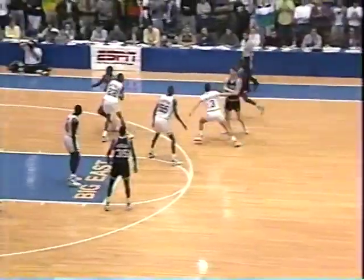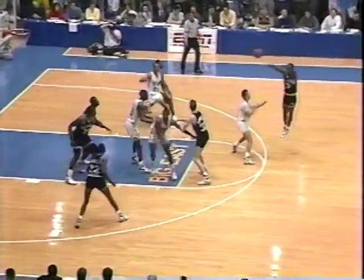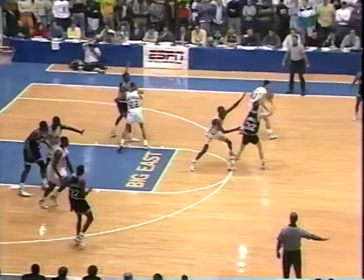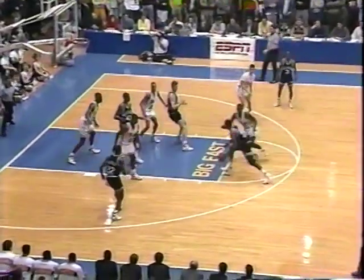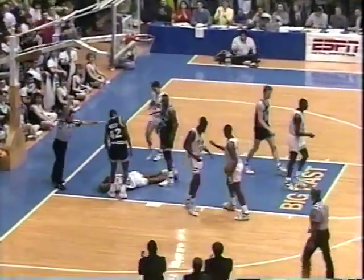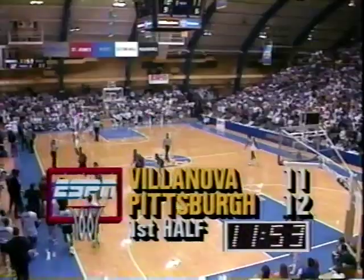Wilson back the other way. Dowdell the screen outside. Here's the high little double for Massey. Gary. Pitt sliding the picks pretty good. Taylor penetrating, little leaner, no. Great play by Matthews. Great play by Jason Matthews. Got banged to the head for it. Everybody's got fouls on Villanova. Pittsburgh up by 1.